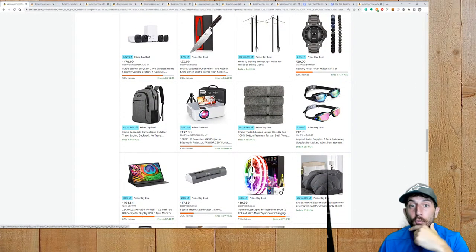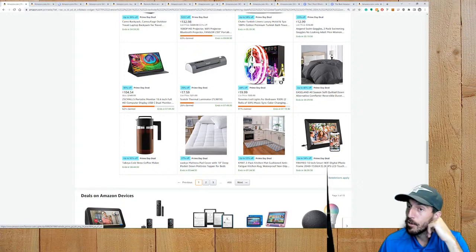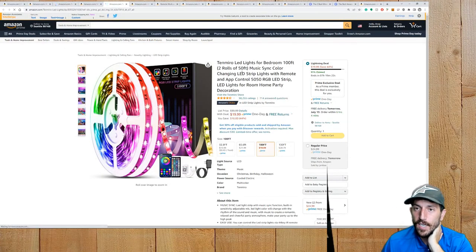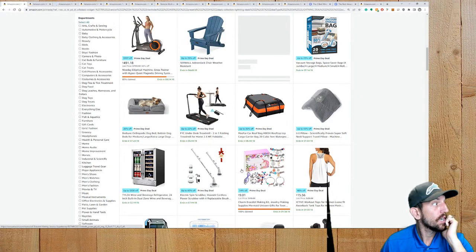There you go. A full security system, wireless home security, 480. Not bad. For those of you on LED lights, 100 feet, two rolls of 50. That's pretty good. This deal is going to end though by the time I even post it up. So you might want to check that out. The Tenmiro LED lights. Moving along.